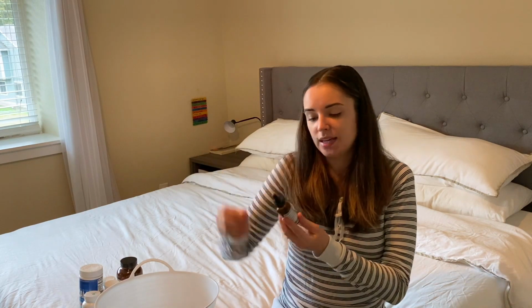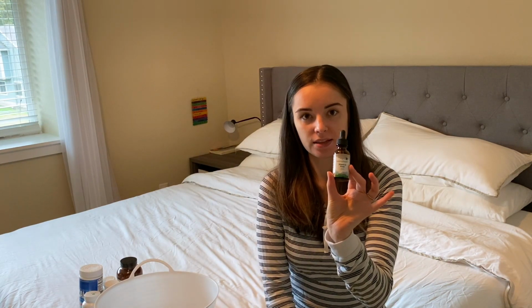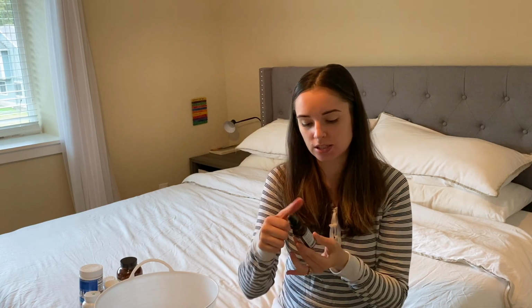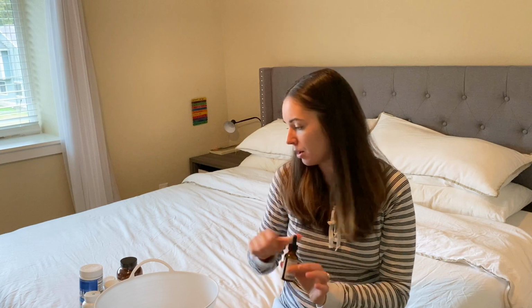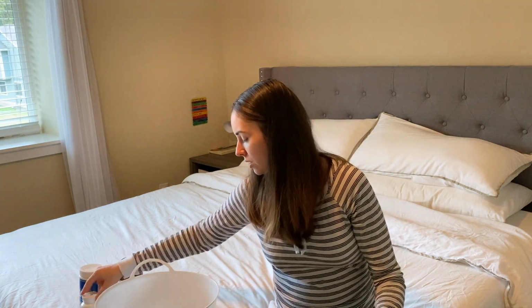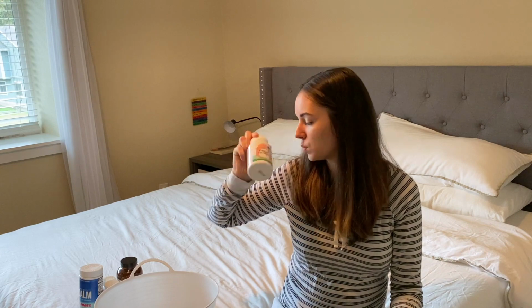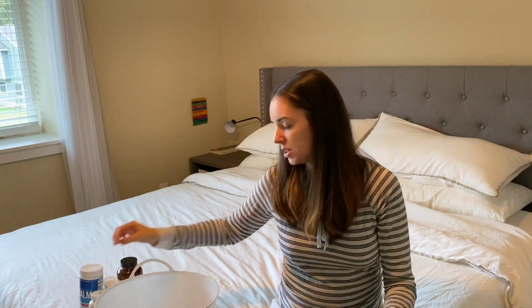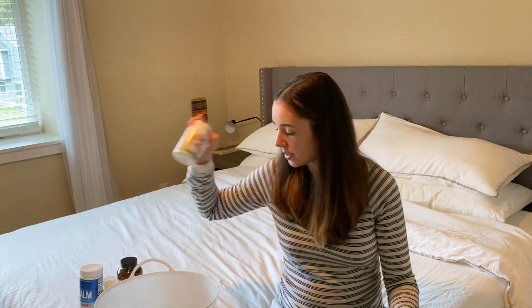The next one is Seeking Health Vitamin D. I have been taking this pre-conception, but I still continue taking this. It has 2,000 units per drop. Again, the prenatal has, I think, 4,000. Oh no, it only has 1,000 units. So I take 2 drops for a total of 4,000 units, plus 1,000 in my prenatal, so 5,000 units a day.